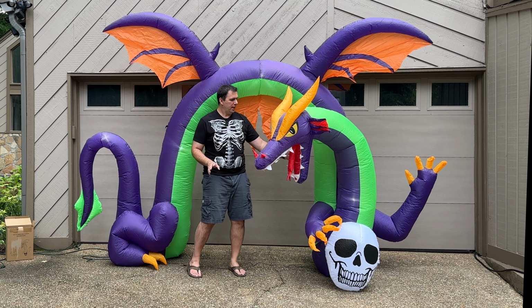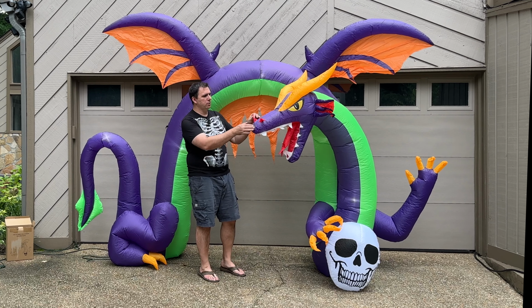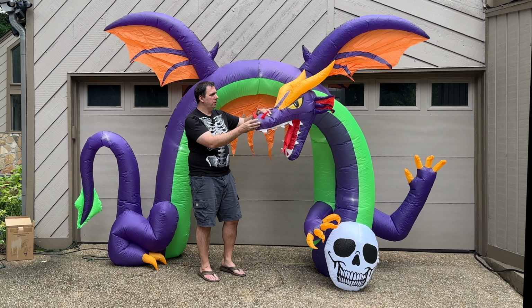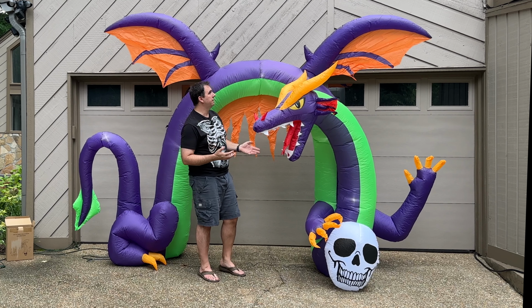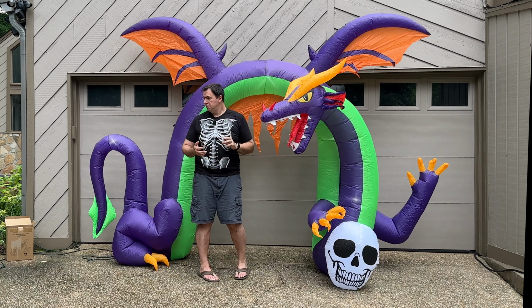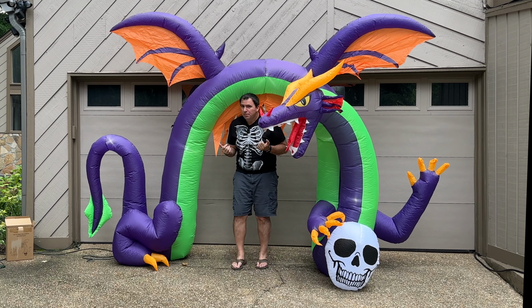So it could go up a little bit higher. The fan could perhaps be a little bit stronger, but you have to give it a little bit of time to really work out those wrinkles, let that air really inflate. But I don't know, I think it's kind of fun. It's a little short for someone my size, but just barely.